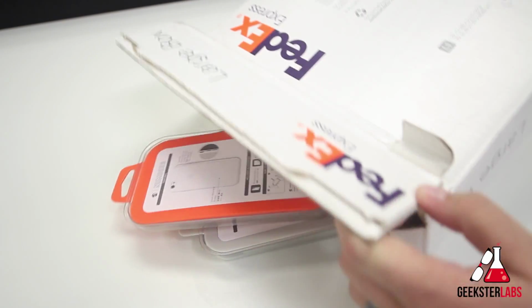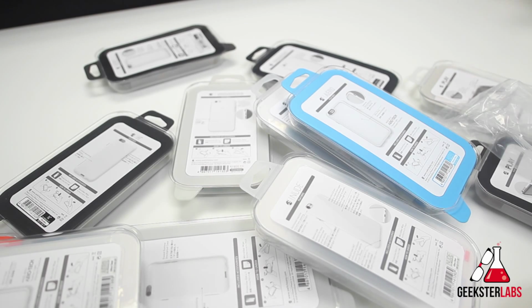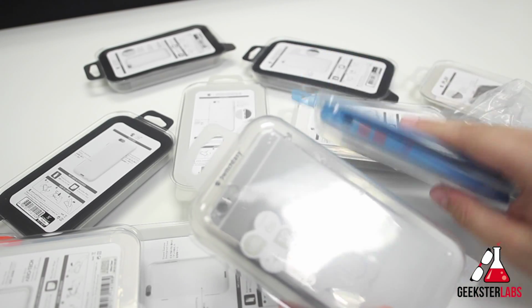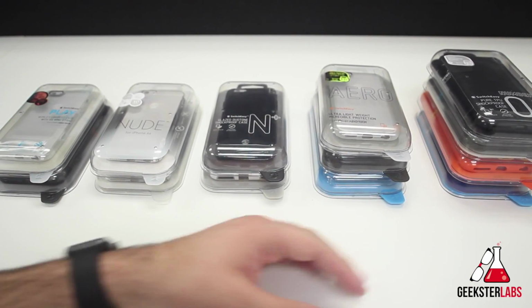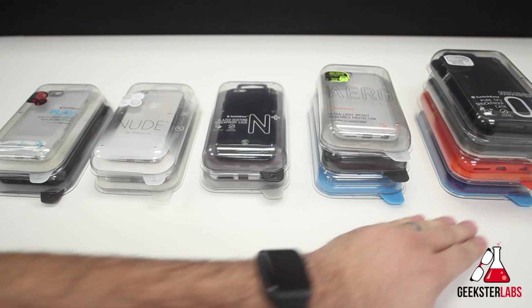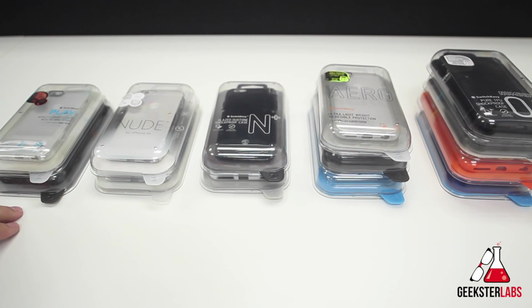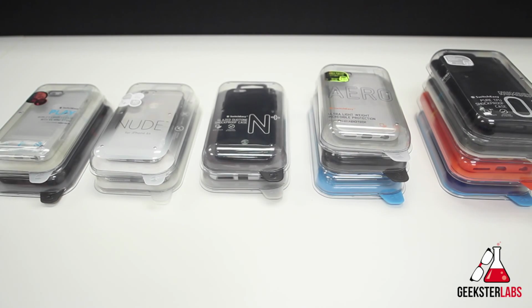So let's see what we got here. Okay, quite a few cases. So let's break this down and figure out what we got right here. Alright, guys, so here we have the cases all nice and organized. So I got everything stacked up. So we have the numbers case, the arrow case, the N plus case, the nude case, and the play case from SwitchEasy. So we're going to go in order from least expensive to most expensive, okay?